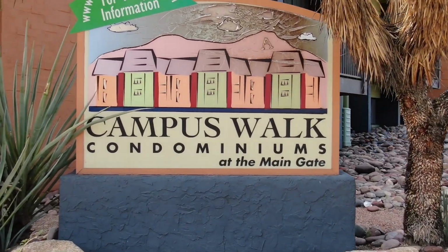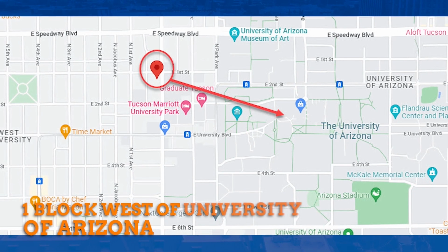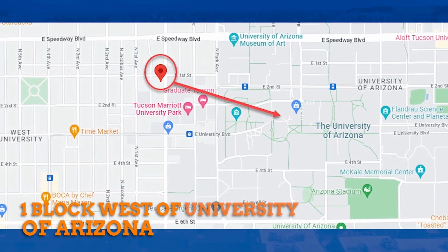But why Campus Walk? It's one block west of the University of Arizona, so it's really close. You can walk or ride your bike to get onto campus. It's close to downtown. There's a lot of graduate students that live there as well that might be an intern at University Medical Center. It's really close to UMC. It's really close to a lot of different things: Starbucks, Trader Joe's, Whole Foods, restaurants. So again, it's a great location.